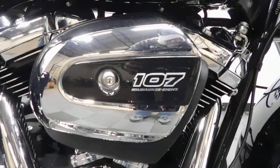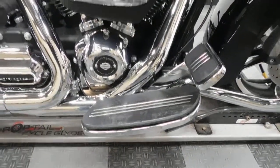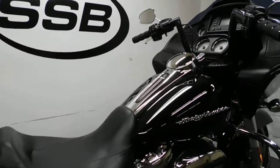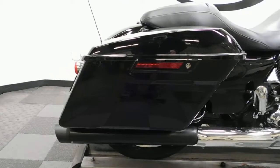that Milwaukee 8 motor, footboards for the driver, grips, 10-inch mini apes, hard side lockable bags.